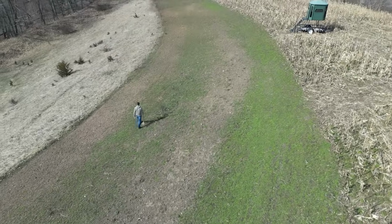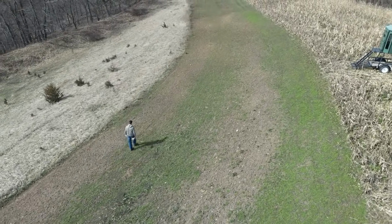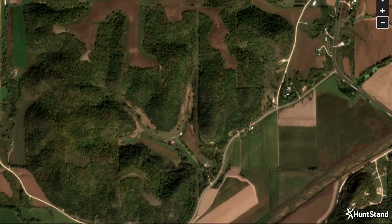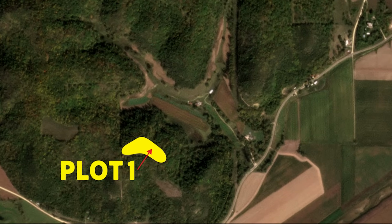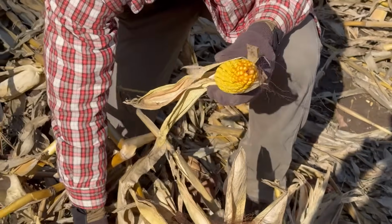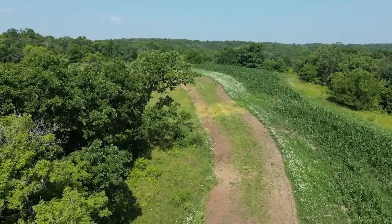So this is the first one. We'll call this field 1, and we've got a bunch. We'll move through it fairly quickly, but I think what you'll find is the conversation is really going to center around a couple of things: how much corn, or the lack thereof, that we're going to plant this year, and then the focus on beans in a lot of areas.